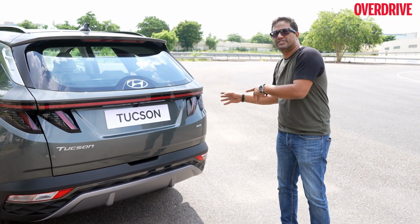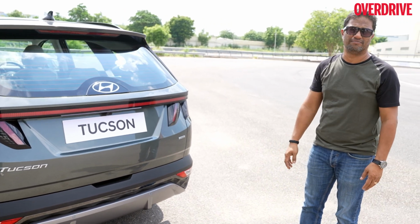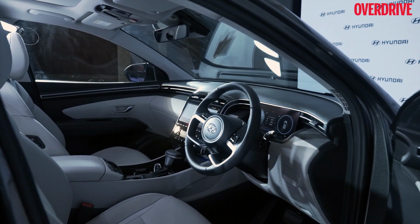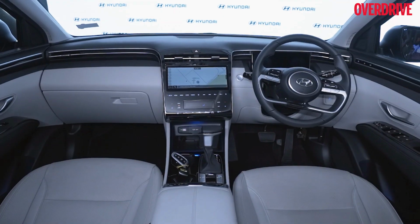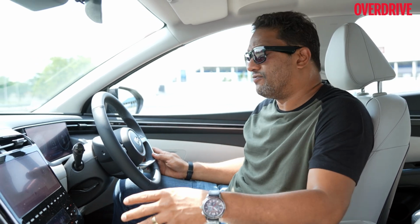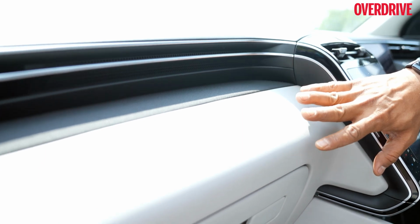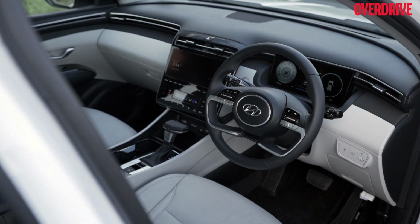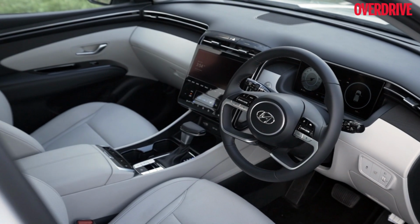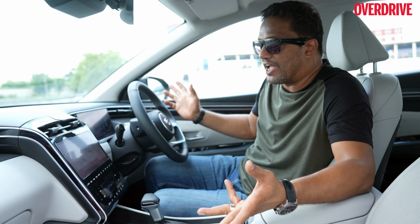Right now, let me take you inside the Tucson and talk to you a little bit about the design and what you get inside the car. The interior of the Tucson, well, fantastic place to be in, especially because of this two-tone shade that it's got. Though I don't like this bright shade, I'm not fond of these bright shades because they tend to get dirty quite often. But still, nonetheless, as the visual appearance goes, it's a very attractive cabin place to be in.